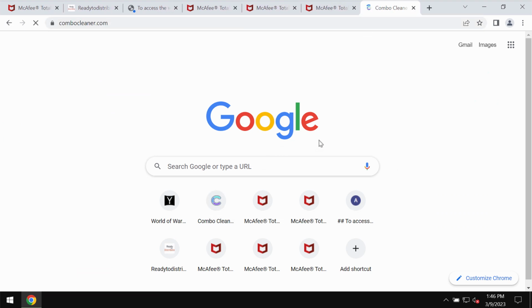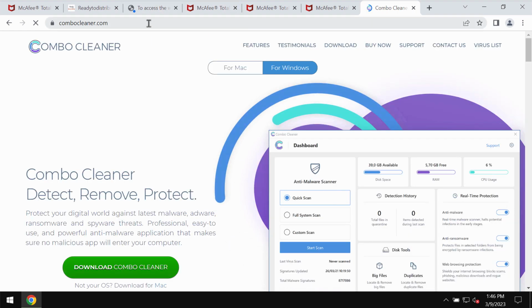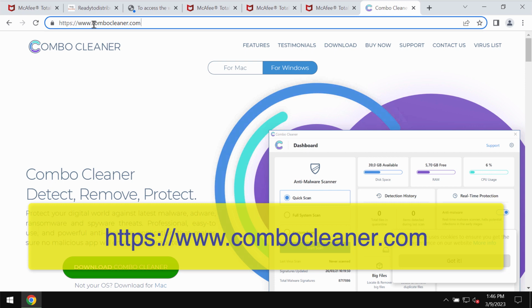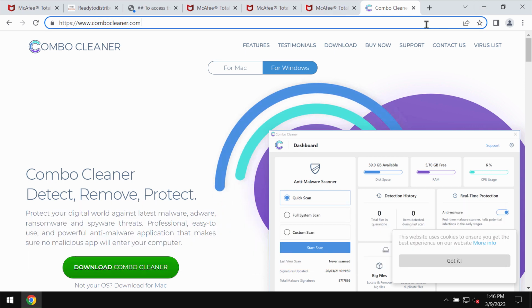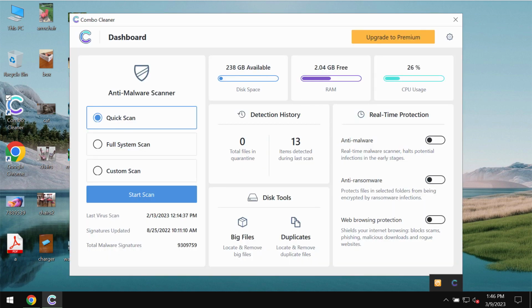To remove any adware or malware, we do recommend that you investigate your device with the help of Combo Cleaner antivirus. And you may get Combo Cleaner on this official site, combocleaner.com. So download the application, install the software, and once it gets installed, start carefully researching your computer in order to detect and delete other threats.